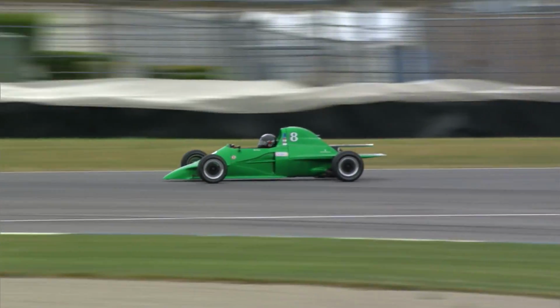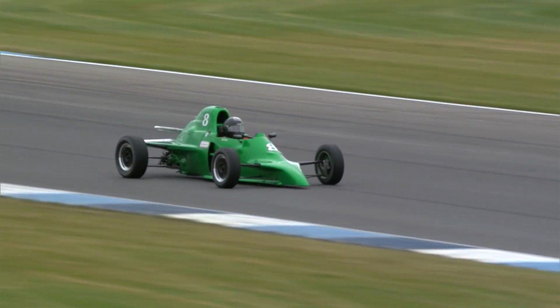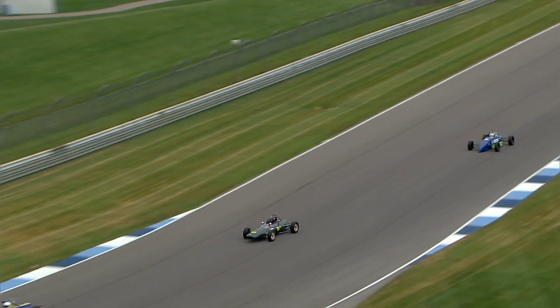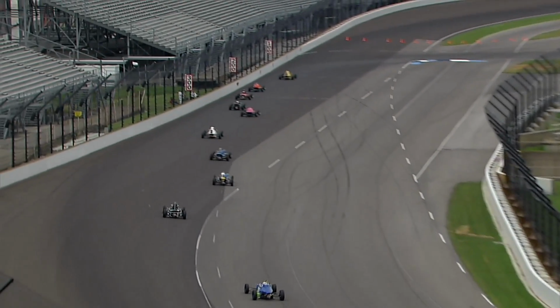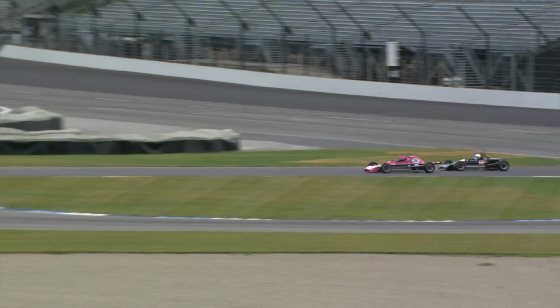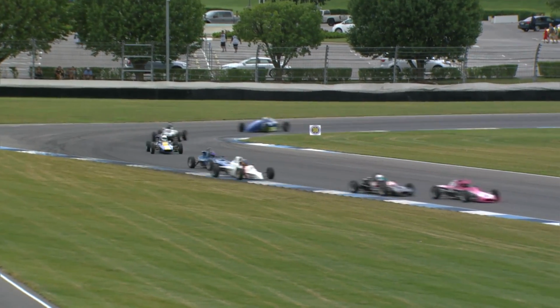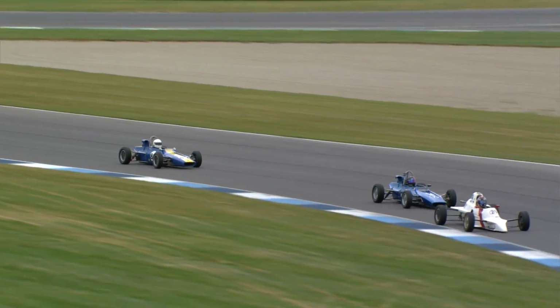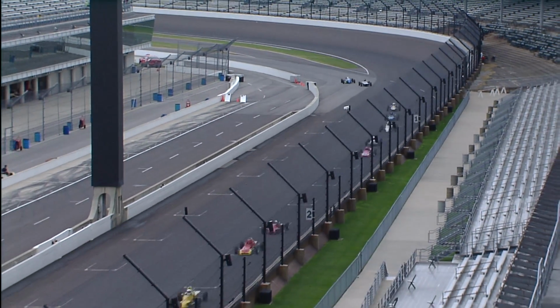Hatley now with a little more breathing room in the number 8 Swift. Cowdrey, though, not giving up. Dan Cowdrey in the Titan Mark 6. And it looks like Madrid picked up another spot going into turn 12, getting underneath the 68 of Stephen Egger. That should put her up into 8th place, I believe, which would be a 3-place jump from the last lap.